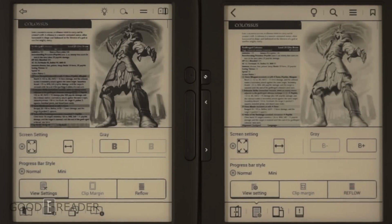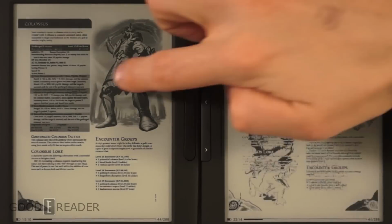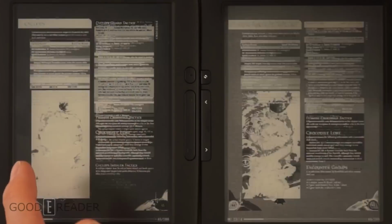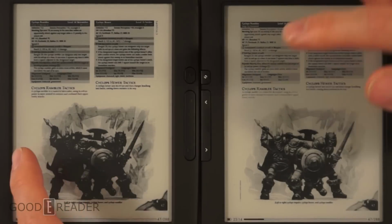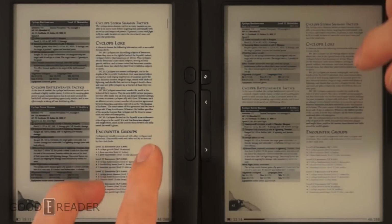Right. You have rotate options here. We're not going to do that because it simply moves it into landscape. You have go to page. You have just the usual settings. We'll do some page turns here just to show you what the page turn speeds look like. Them being almost the exact same e-reader to each other. It's hella quick. Basically identical. They're both very quick, yes.